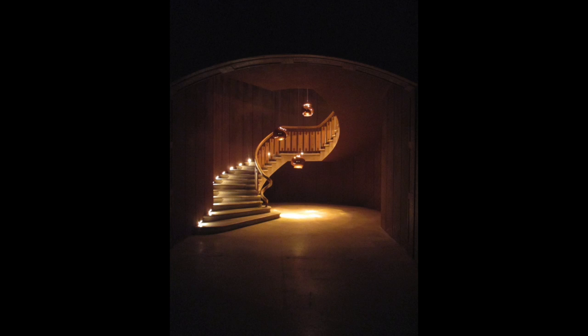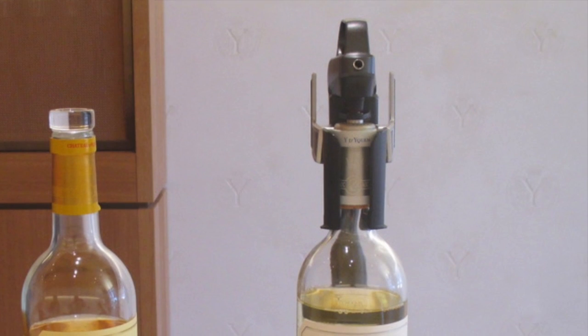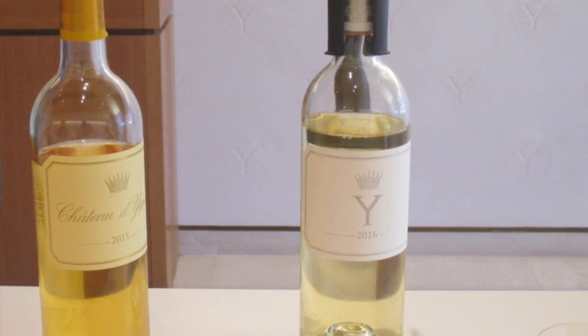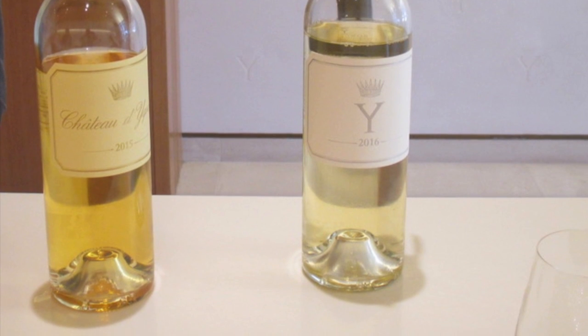This is a stairway that leads down to the beautiful tasting room. They produce about 65,000 bottles each year. However, in a poor year, the entire crop is deemed unworthy of having their name and they sell it off to somebody anonymously. And then we got to taste these 2 wines. On the left is the 2015 sweet wine, and on the right is their dry white wine, 2016.